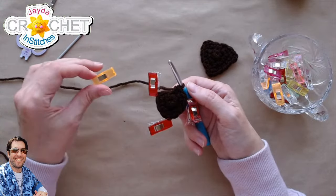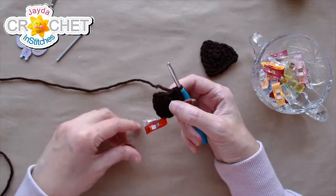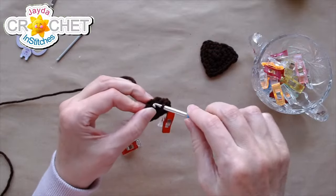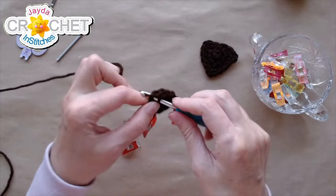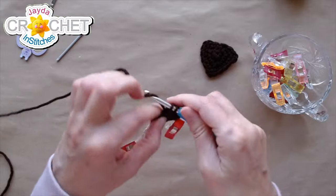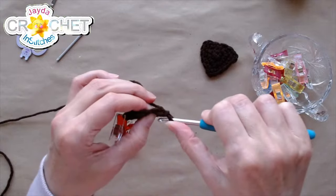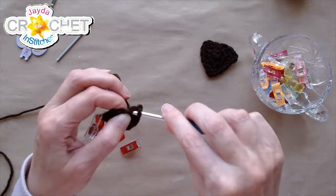I don't think I need this stitch marker. So now I want to work single crochet into the next stitch. That brings me up to the little chain one space. So I'm going to get my hook in under there. It's nice and tight. And I'm going to repeat that little corner. Single crochet, chain one, single crochet, nice and tight. Don't want any spaces showing.